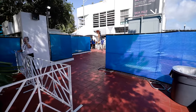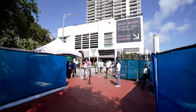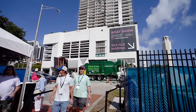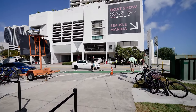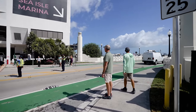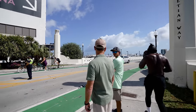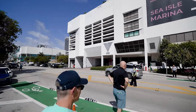All right, so we're about to enter Sea Owl Marina, guys. If you see up there a big old sign that says Sea Owl, there it is. Now, I did a riding tour on my scooter along the Venetian Causeway going back to South Beach. If you want to see that, I definitely recommend that video, especially if you want to visit Miami. You'll get a better feel for what's going on.